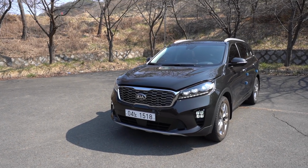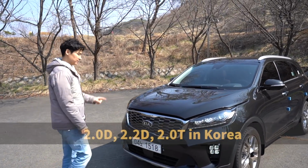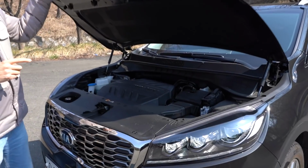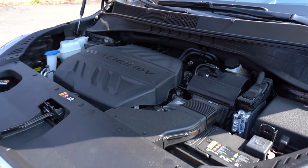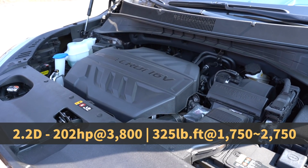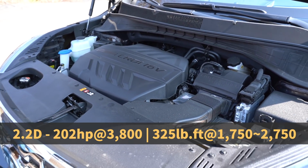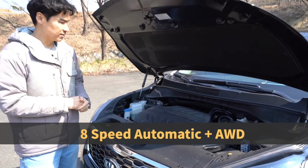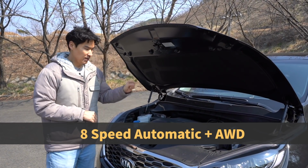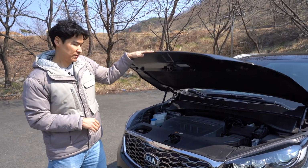In Korea, Sorentos are sold with three different engine choices: 2-liter diesel, 2.2-liter diesel, and 2-liter turbocharged gasoline. And our tester is equipped with the 2.2-liter diesel, producing 202 horsepower and 325 pound-feet of torque. It is mated to an 8-speed automatic, and our tester also has an all-wheel drive system. So let me show you how fast Sorento can be.